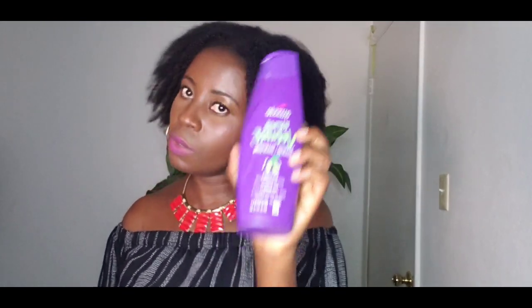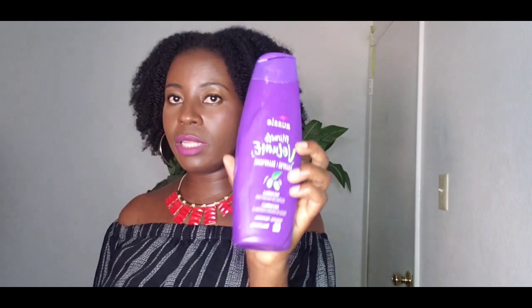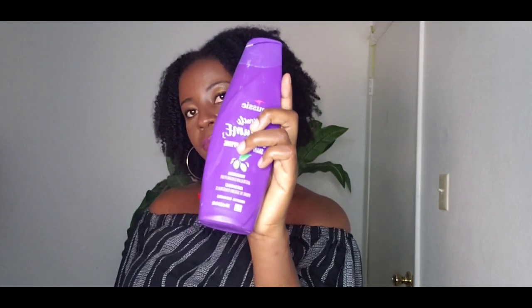This one is good too. If you have a big family, go get this one. Go get Cantu or Ozzy Moist. It's good for big families. And their conditioner looks like this.